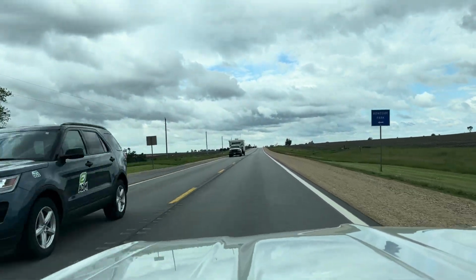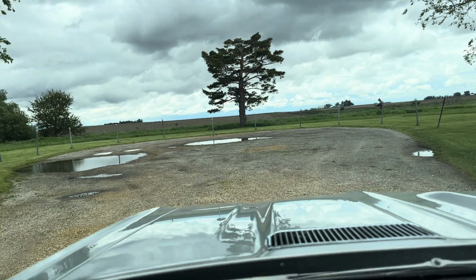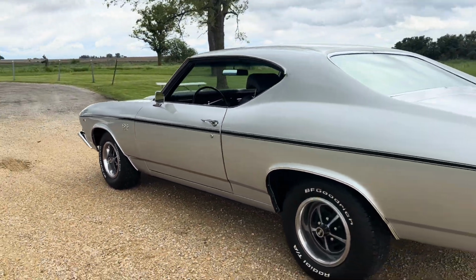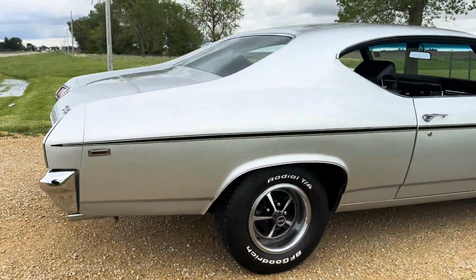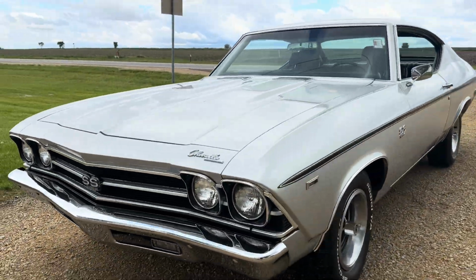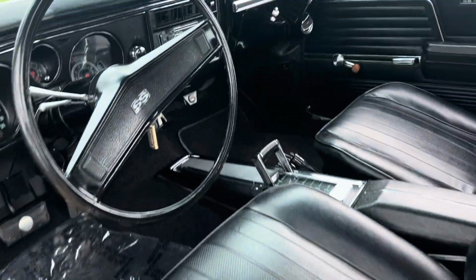I'll get out and do the walk around here like I usually do for you. Got a little rain in here. Can't drive in there today. It's been so wet here as of lately. It just seems like we got rain every day for the last week. I mean, I'm not saying we don't need the rain, but gorgeous chrome bumper. If you're looking for a car you can jump in and drive today, this is it.